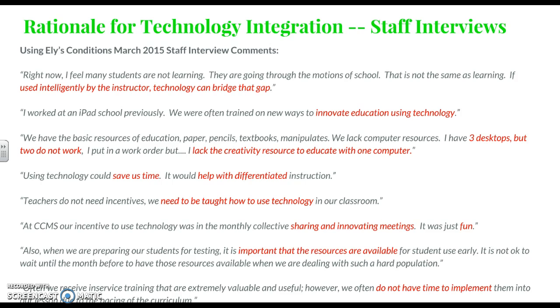And also part of the feedback was that many staff members felt there just wasn't enough time to implement some of the things that we learned through many PDs over the years, and that some of the resources are just not available early enough for students to be able to fully utilize them, and for teachers to fully integrate the technology so that student achievement can be increased.